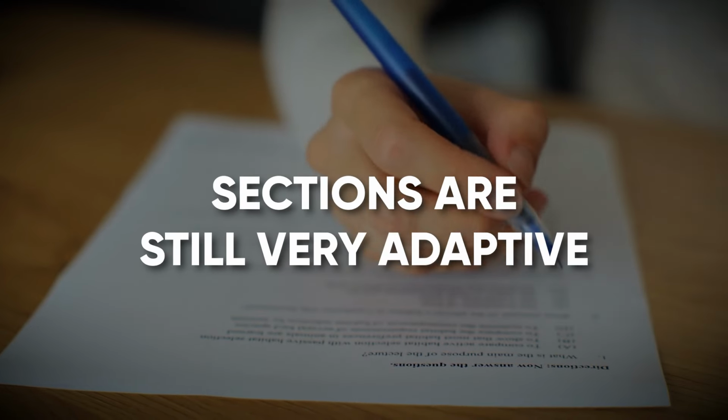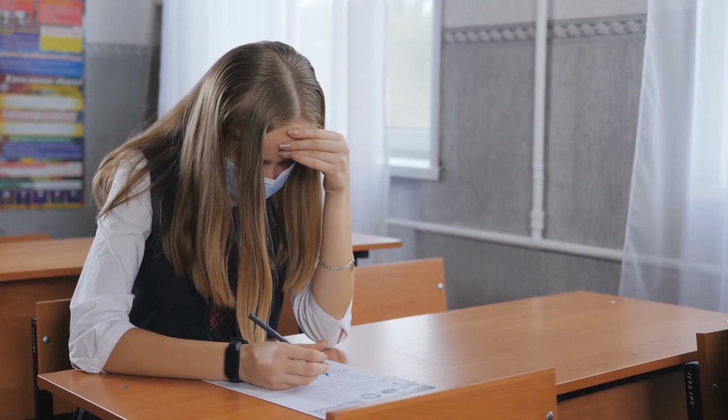Number 2, sections are still very adaptive. So as you start, the questions might seem easier, but as more sections come, it becomes more and more difficult. And the GRE has become shorter so that it reduces your anxiety, and it is more streamlined this way, because you don't have any 10-minute breaks this time. So in just 2 hours of focus time, you are able to ace it.